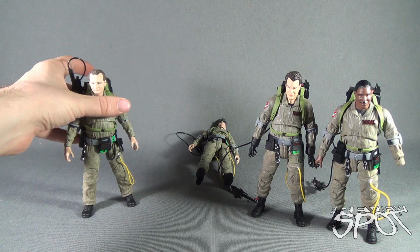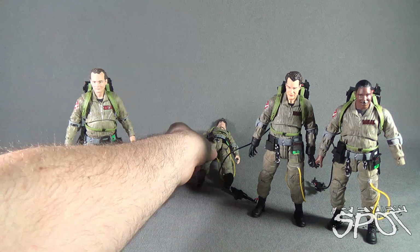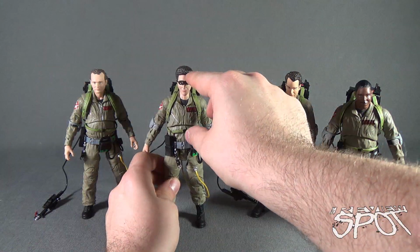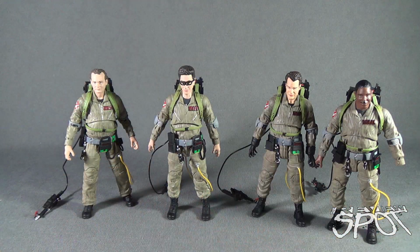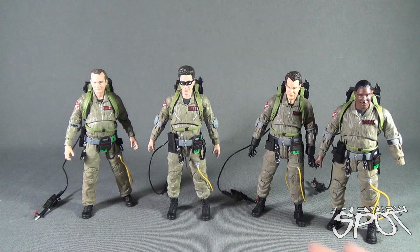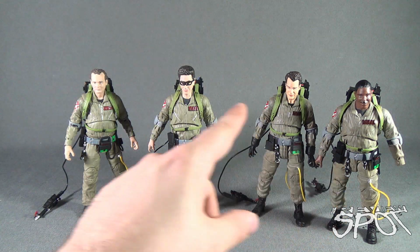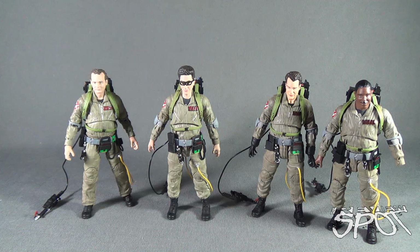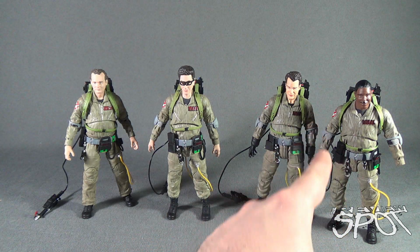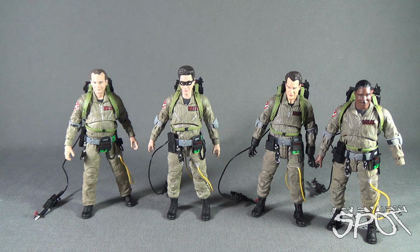Poor Egon has fallen over. Again, these wands don't always stay in place, but presumably so. Once you've got them on display, you can put the proton wands on their back. And of course, on a flatter surface, not so much a fabric surface where Spot does his reviewing, you could probably get them standing a little bit better. But thank goodness we got extra display stands. So there are all 4 of the Ghostbusters now finished. You can see though how they have all the same leggings. Peter is the only one that has the longer legs.